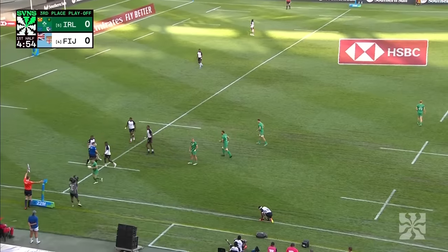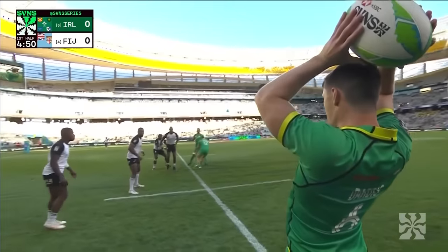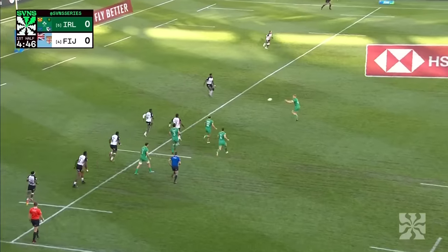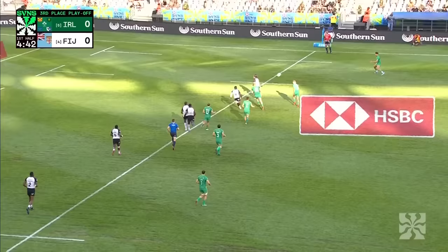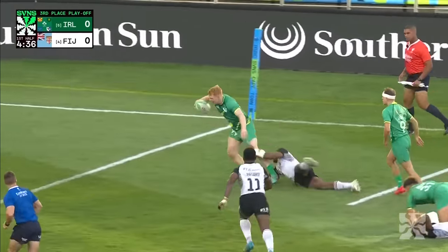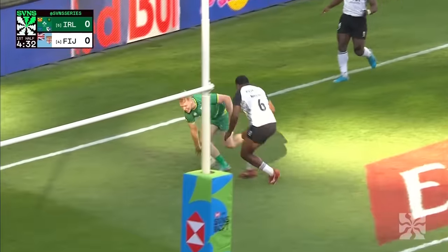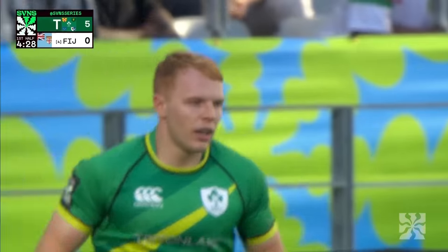Smart play here by Ireland, pushing them to the side, letting them choose before trying to rush them, using the sideline. The bounce kind for Ireland, and Comerford in possession. It's away to Mullen now. Mullen injecting some pace into the situation, sent wide, asking the big questions. For Ireland, the offload could lead to the try. It's brilliant. It's Mullen. The pass coming from Mullins. Ireland open the scoring in the third place playoff.